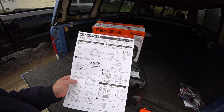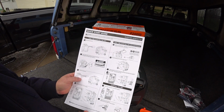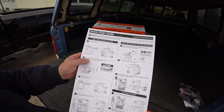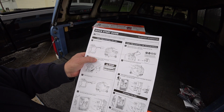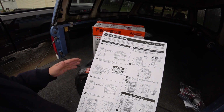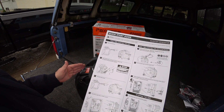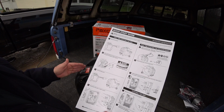So I know you're all scratching your head thinking, well, why hasn't he told me how much oil it takes? Well, I'm going back to the quick start guide. That's going to tell me. It's telling me 12.8 ounces of SAE 10W30 oil. Now, as I mentioned in previous videos, again, this is my own thoughts on this, being a certified small engine mechanic for many years.